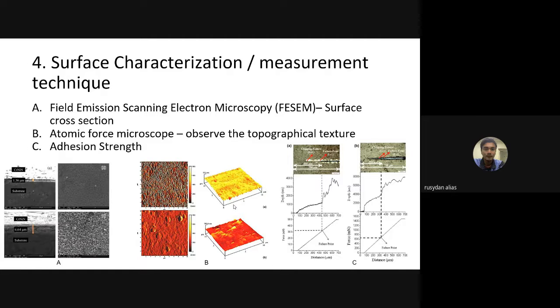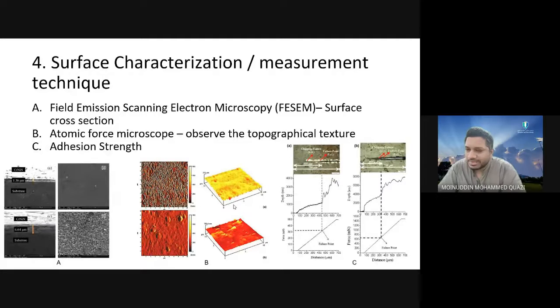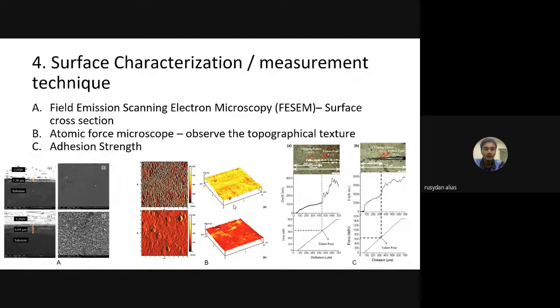Single layer shows a lower friction coefficient value compared to gradient. On the other hand, the film to substrate adhesion strength for the single layer coating is about 710, while the gradient layer has higher values of surface roughness, hardness, thickness, and friction.